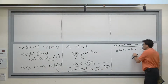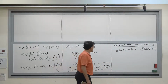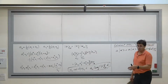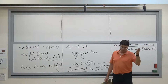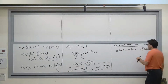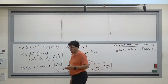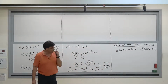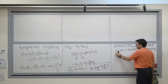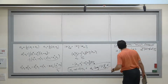So this is the property that defines the coherent states. They are eigenstates of the annihilation operator. And if you remember, the annihilation operator is what replaces the complex amplitude. And therefore, those are states with a well-defined complex amplitude. As we mentioned, it's not completely well-defined because a is not a Hermitian operator, and a and a dagger don't commute.